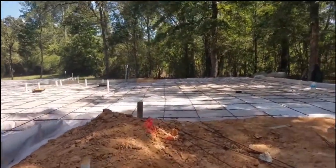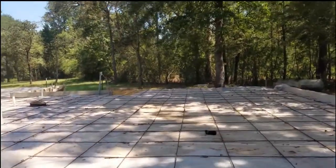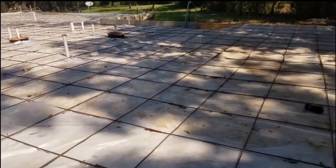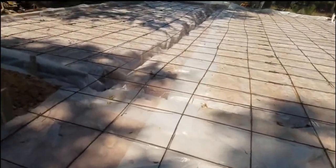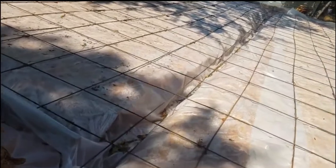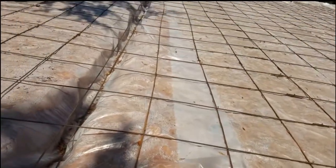Well, it's looking pretty good. Yep, they got everything tied. He said that they were going to do it on about 24 inch on center. Looks like they got everything tied off. The plastic looks good. See how the plastic goes all the way down in the footers? It's all right.